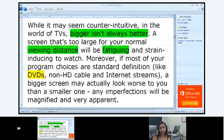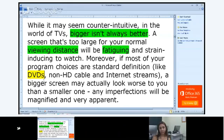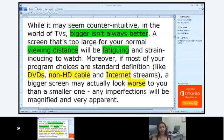So, standard definition. If you watch DVDs, if you watch non-high definition cable, or if you watch things from the internet, none of those are high definition. And so the bigger the TV screen, it may look worse. Right? Do people understand? Yes. Yeah, okay.